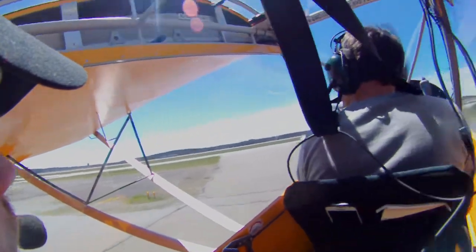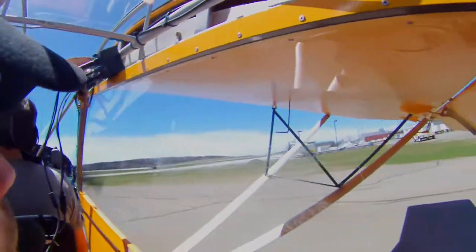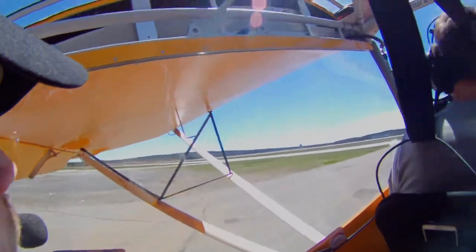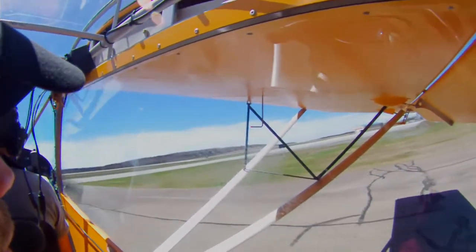Okay, we have the Flybaby in sight. We check his intentions, and we're to cross Bravo into the grass for departure. Romeo Delta Delta, roger. We're getting you all confused today. Yes, and I confuse easily.